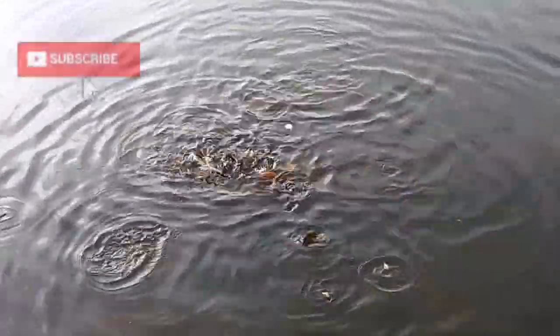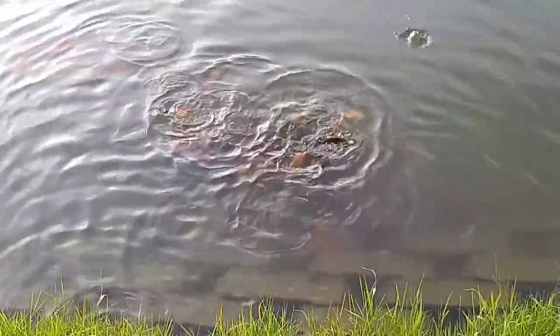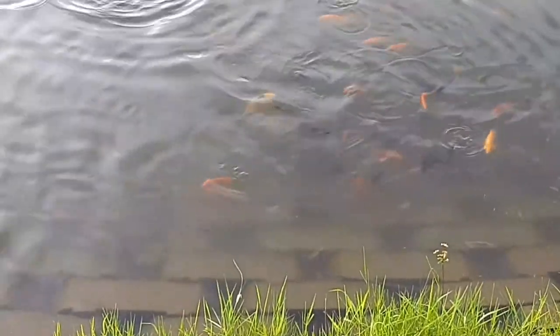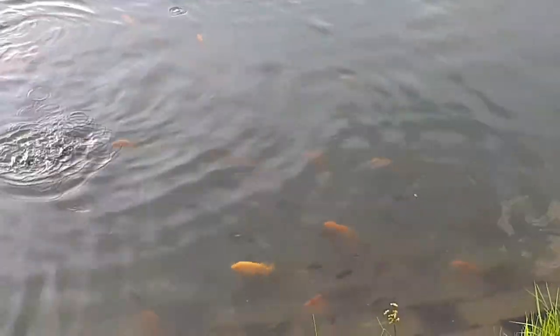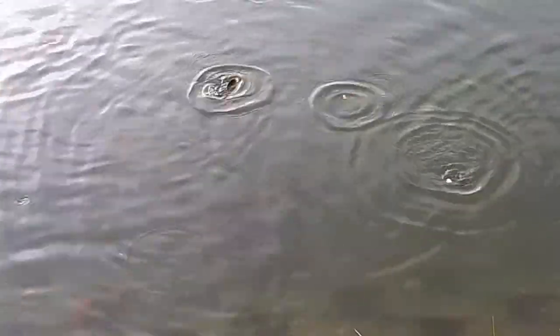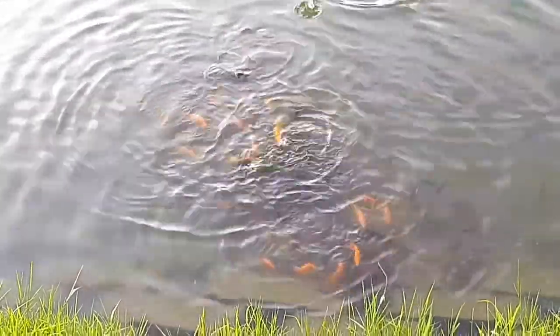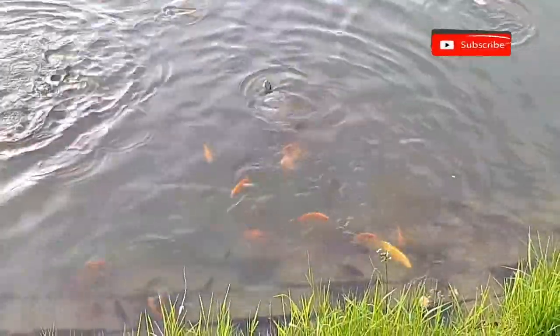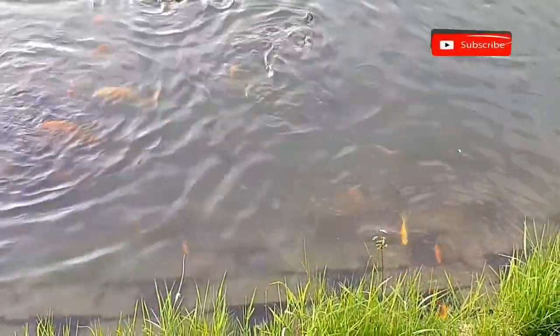The fishes are very hungry. See the cute baby fishes. Hey, see, here comes the turtle. He also wants to have food. Let's go on the other side of the pond.